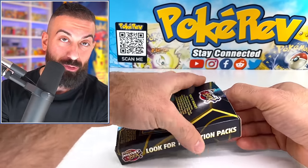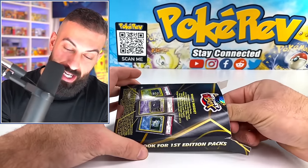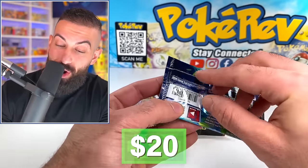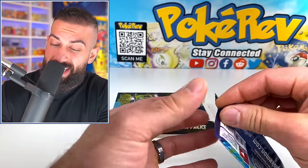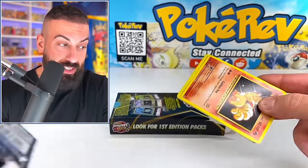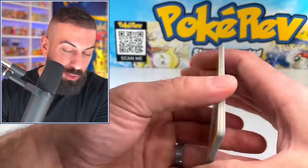I'm really genuinely excited for these things, man. You never know what to expect, but hopefully it gets kind of crazy. But let's see, our first item, it's gonna be an Evolutions booster pack. All right, that's a good start. So I'm thinking that these boxes aren't just gonna be stuffed with a bunch of Sword and Shield sets. I don't know, I could be wrong, but for the price of almost $150, there's probably gonna be some different sets from different generations. So let's get it going here with our first booster pack.